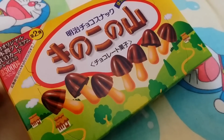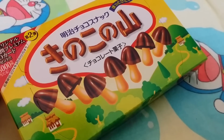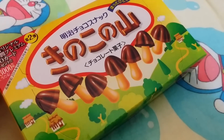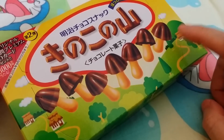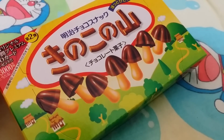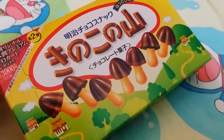The reason I got these is because I've heard that these are really good, and I also see that these are usually not cheap. They're actually quite pricey for Japanese snacks. I've seen some places they sell this for 24 Hong Kong dollars. They sell this for $21, and then sometimes when it's on sale it's like $14. But the other day I saw this for $12, so I was like, oh my god, I just have to get this.